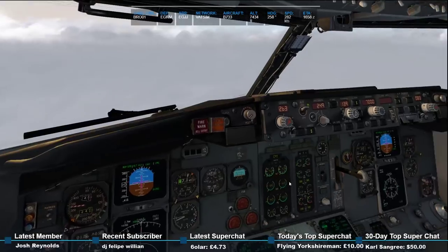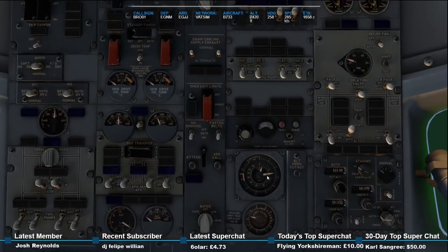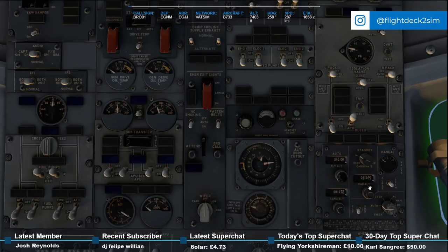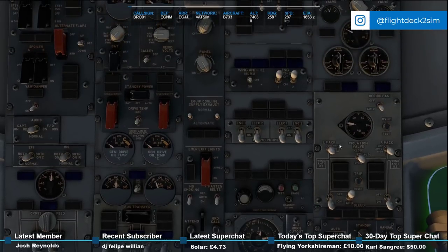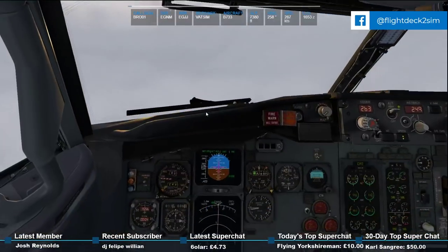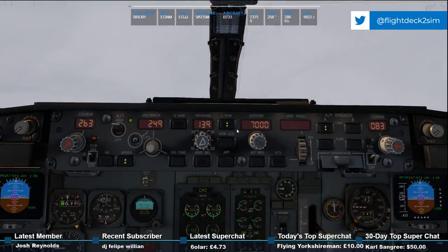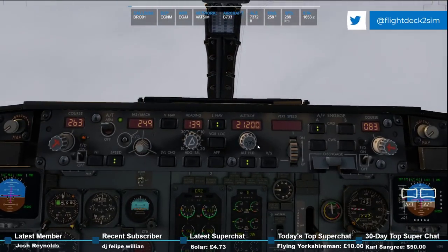Why are we trimming like crazy? Start switches off, air conditioning pressurization 2.5 psi, that is all set. And release the cabin crew so they can get on our way. And that's it, after takeoff checklist is complete. Right now, so we can climb straight up to 350, which is our cruise level.